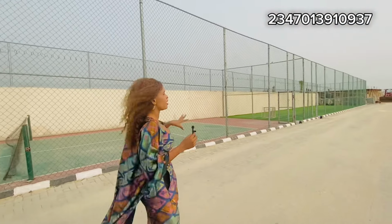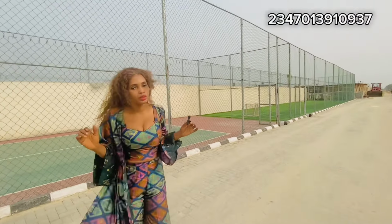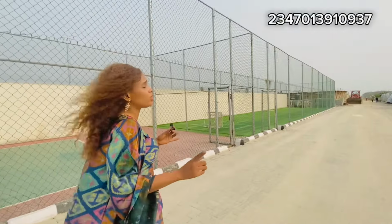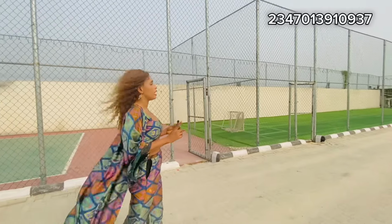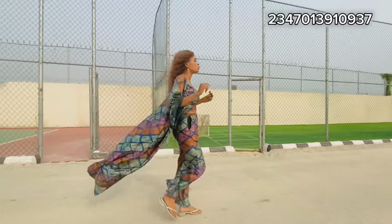There is a lot of development right here. I want to take you down so we can see what they're doing. Last year we had all sorts of buildings here. We have the bungalows, the apartments, the terraces. They are all taking shape. So I will take you down there so you can see.